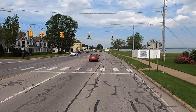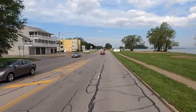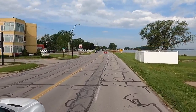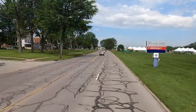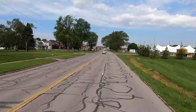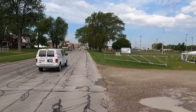Wow, look at them flowers. Yay, made it. Port Clinton, here we are. Look at that huge porch. Those have to be like apartments. View of the water. Here we go. Historic lighthouse. Found it. Cool. I see the lighthouse. Boy, it rained here. Look at the puddles.